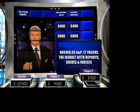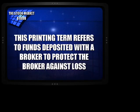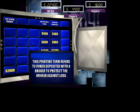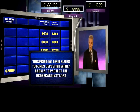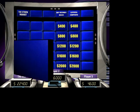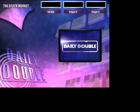Pick again. The stock market for 1600. This term refers to funds deposited with a broker to protect the broker against loss. Player 2? What is margin? Definitely. The stock market for 2000. Answer? Billy double for player 2. Make your wager, please.